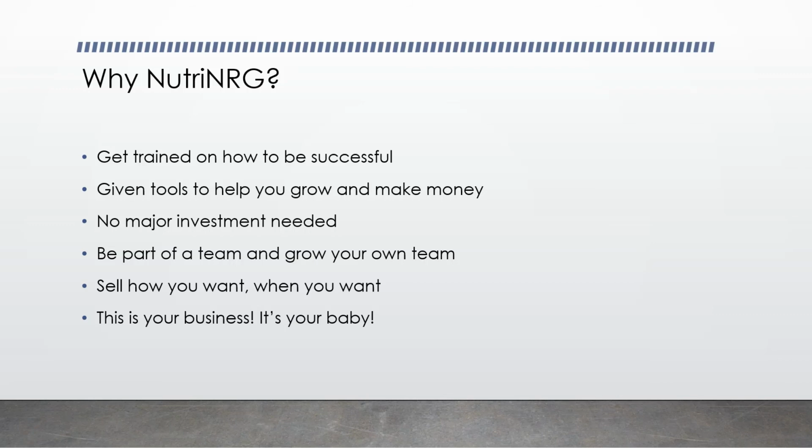Number 3, we don't require any major investment to join our team. It's so annoying that you have to take that risk with other companies to buy all this inventory or to pay this huge amount just to be able to sell for them, and we don't require any of that. As I said earlier, to become a brand partner, all it requires is that initial registration of $89, which gives you 2 packages of NutriNRG anyways, and now qualifies you to become a brand partner and begin selling with us and creating your own business.